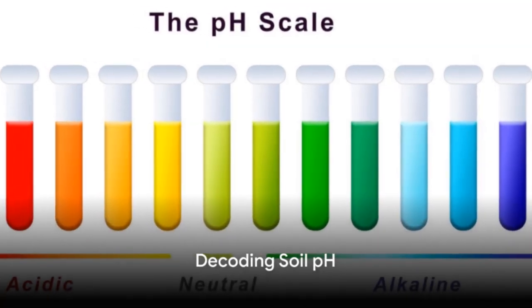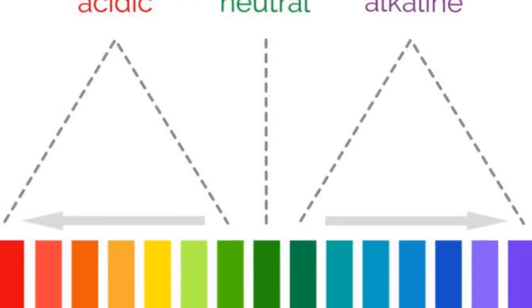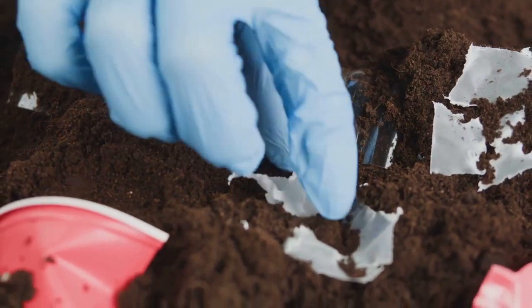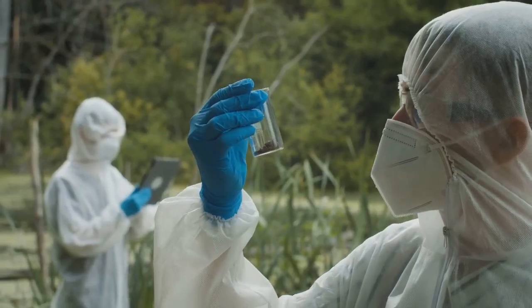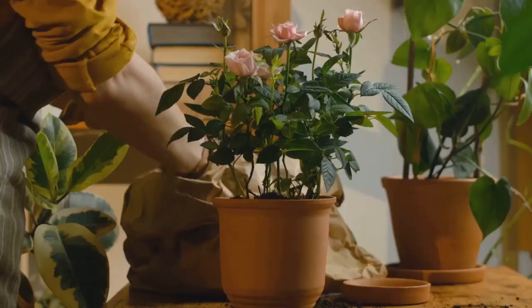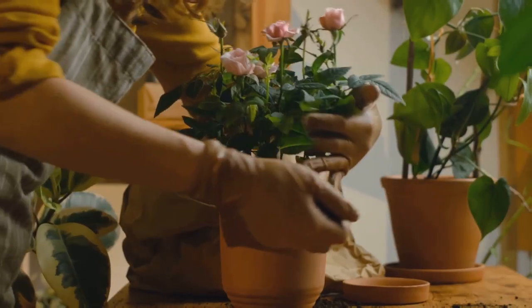Soil pH sounds technical, doesn't it? But it's simpler than you think. Let's break it down. Soil pH is all about the acidity or alkalinity of your soil. Imagine a scale from 0 to 14, with 7 smack in the middle as the neutral point. Anything below 7, you're looking at acidic soil. Above 7, we're talking alkaline. And just like us humans, plants have a preferred pH range where they feel most comfortable.